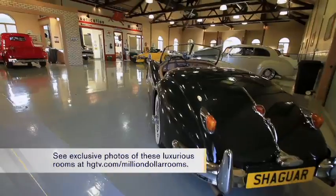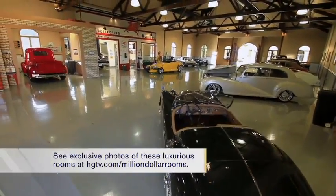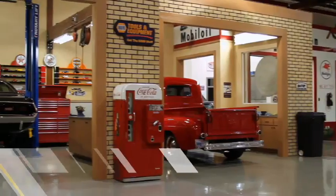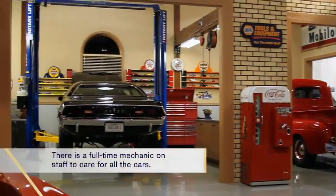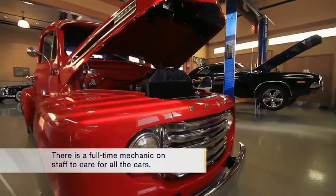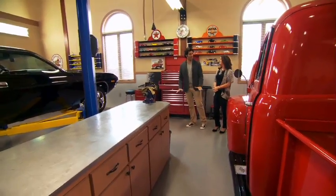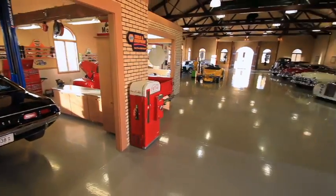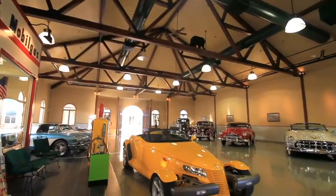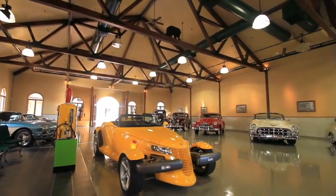The owner is a huge car collector, and has had to add more outbuildings as he's added more cars to his collection. There's actually 3 working bays for the cars to be worked on. And everything is so meticulous and so clean. I am literally just blown away by all of this, seeing the cars, so many of them, and how well it's taken care of. This is like every guy would just love to be in here. I don't want to go anywhere, but I know there's a whole other garage over there that you have to see.